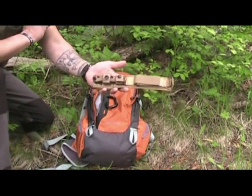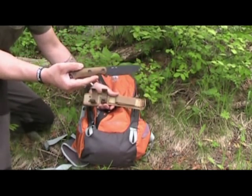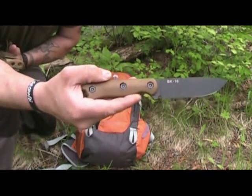The knife I'm carrying with me today is the new K-Bar Becker BK-16. Did you guys see that?